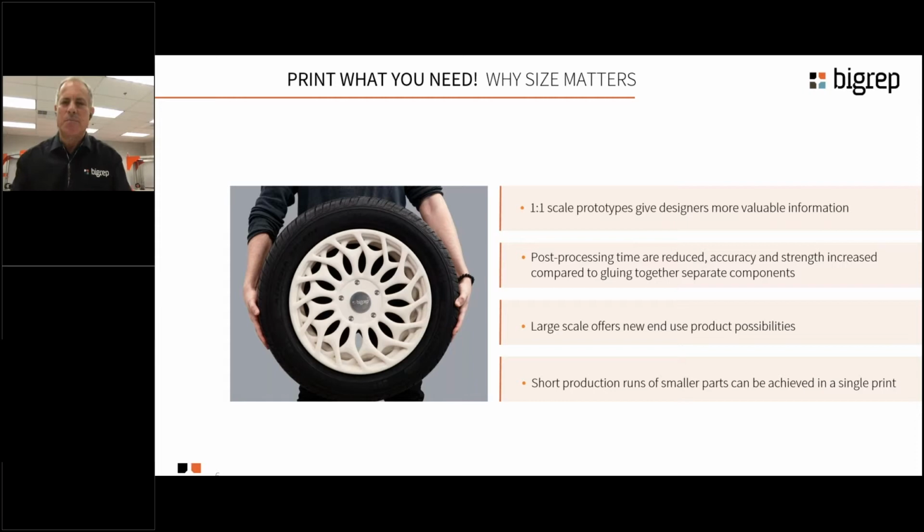So what does that mean? You get to test fit, you get to test flexibility, you get to test strength, and you'll see later on in the steel case study that we're going to go through, they had a heck of a time before they had a large-scale 3D printer with the ability to really come out with good prototypes.